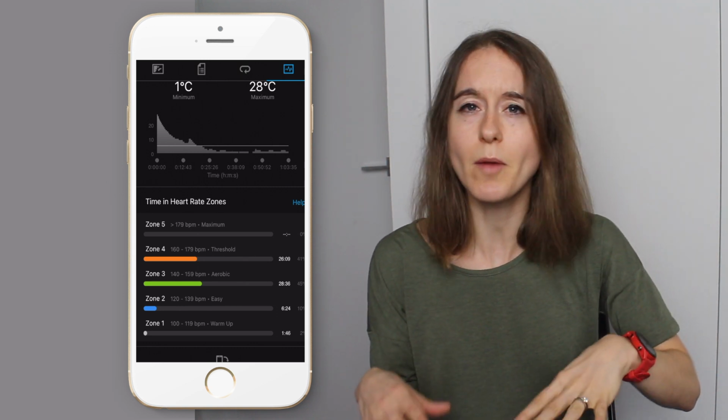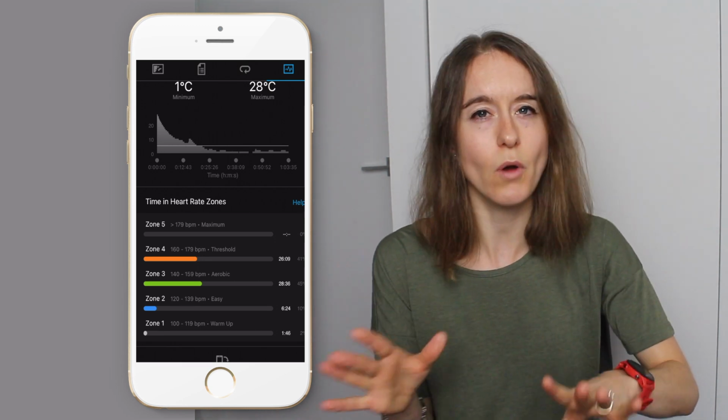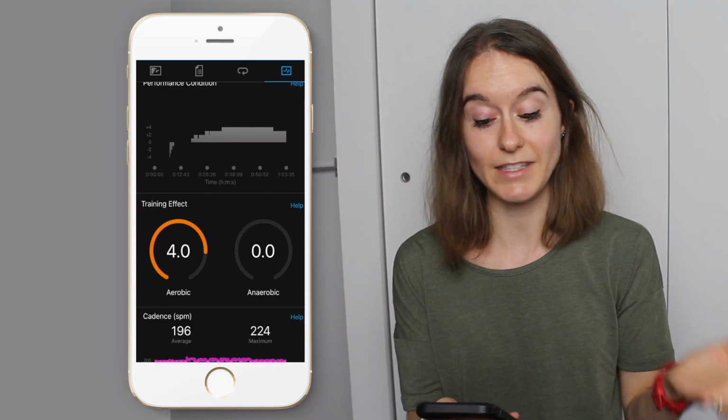For me, the numbers were pretty accurate of what I've noticed in my run, so I didn't change them. The next metric I like looking at is the training effect. It's really interesting seeing how each run affects your fitness. If you see the training effect, it says 4.0 this time in aerobic and 0 in anaerobic.